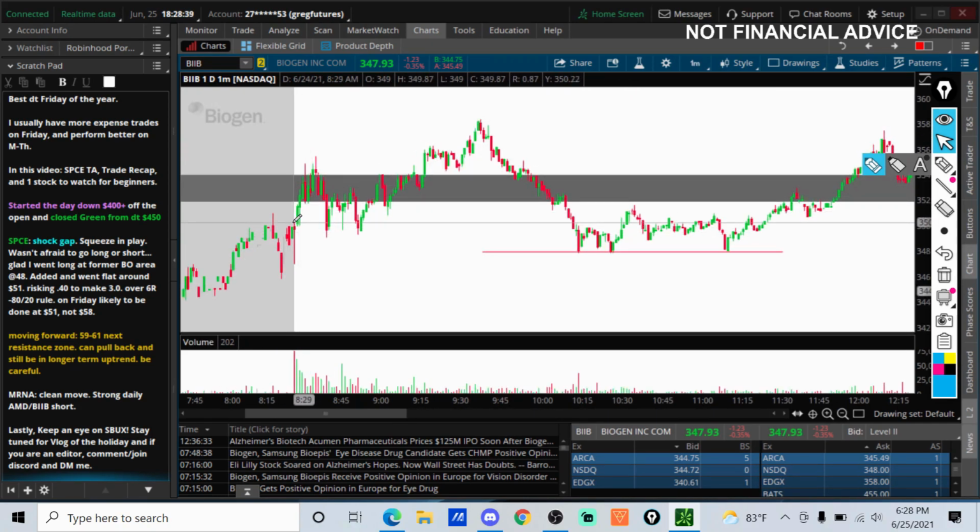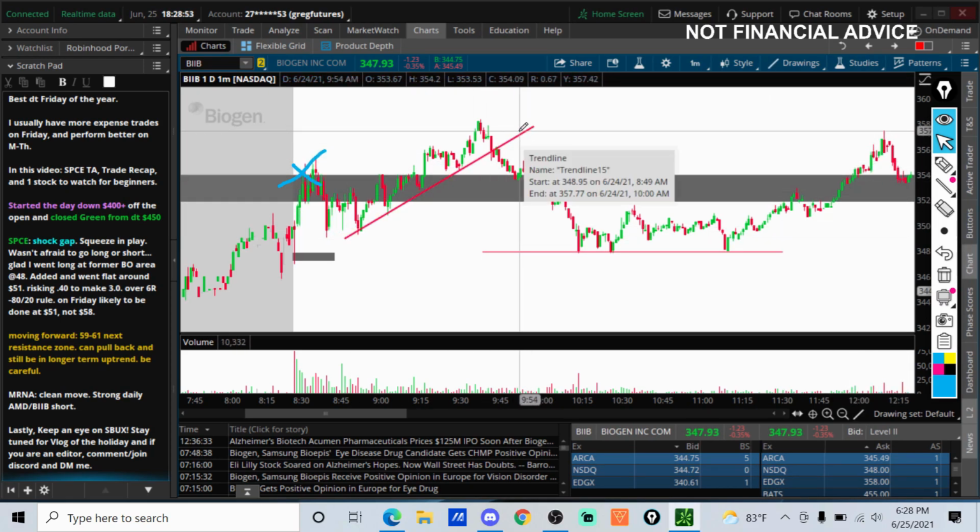So, you know, we pulled down, and as we started to pull down, I was going short in the hole, but that's okay. I just went ahead and quickly took my stop loss, and that sucks. But once we started to make this little uptrend right here, do you see it? This is a nice, good higher low trend. Well, right here, once we started to break down, that's when I went short Biogen again by selling calls.